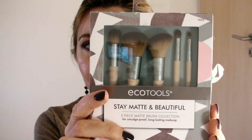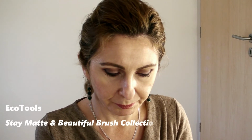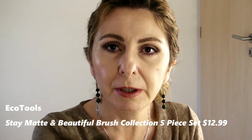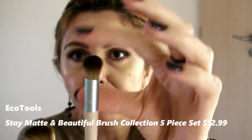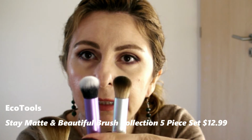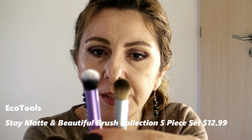If we are speaking about the brushes, I have another brush set, and this is from EcoTools. It is their Stay Matte and Beautiful 5 piece matte brush set for smudge-proof, long-lasting makeup. So this is a travel size brush set. This brush is good for contouring. You can use this brush for applying your powder. The full concealer brush is this one. It's well shaped for the concealer. So if you are looking at the shape, it's somehow similar to the Real Techniques. Just the Real Techniques has a shorter bristle, but the thickness is the same.